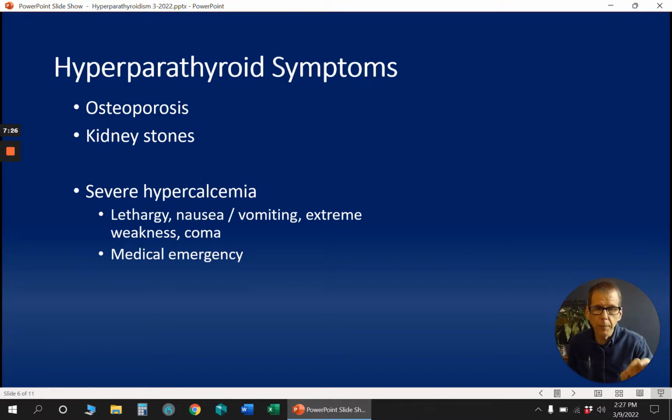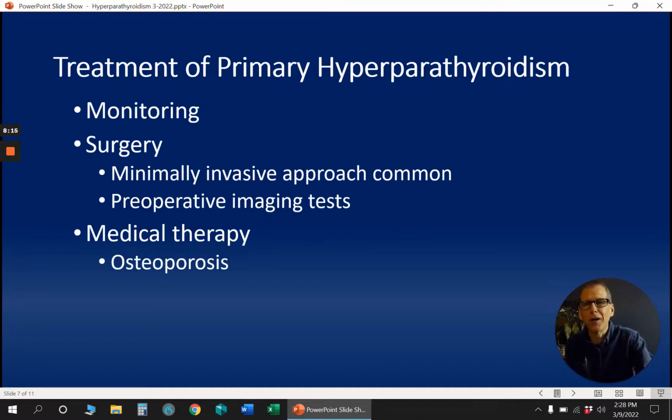And this isn't really common, but occasionally we'll see folks present with a very high calcium level. Usually we start to get more concerned when the calcium is a full point above the upper end of normal. So if normal calcium goes to 10.4, we get more concerned when it gets to 11.4 or above. And severe hypercalcemia is where the calcium is generally in the 12s or higher. It can be associated with really rather severe symptoms. People being extremely lethargic and weak, lots of nausea and vomiting, and it can progress to a comatose state. And this is actually a medical emergency. So when this occurs, and most commonly it occurs in people who have hyperparathyroidism and then get dehydrated, it's very important, obviously, if somebody is comatose to get medical evaluation straight away.